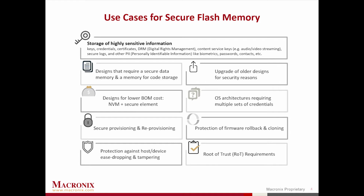Secondly, designs that require a secure data memory and a memory for code storage. And then older designs that need to be upgraded for security reasons without changing the microprocessor or the microcontroller, or microprocessors that do not have secure embedded memory. And then designs that utilize a secure element could combine non-volatile memory and a secure element, lowering BOM costs. Then memory supporting OS architectures that have multiple users such as multi-tenancy or hypervisors that require multiple sets of credentials.